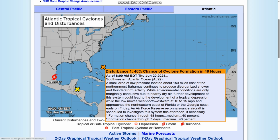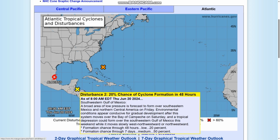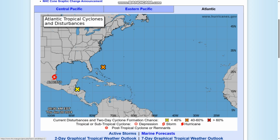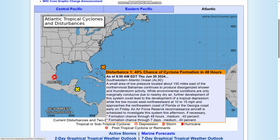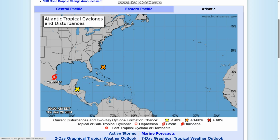First off, there are two new possible disturbances or possible tropical developments. This one we already covered, and this one too. And what's crazy is that this was 20% yesterday, and there is no signs of development from this. But now it's increased to 40%, and I'll get to why a little bit later. This one has also gone up to 50%, and there's now an actual area of low pressure that's forming.